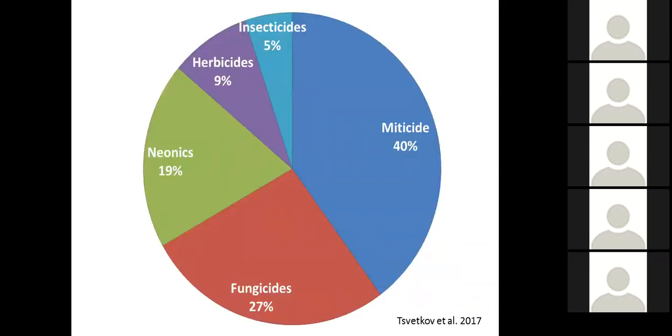So this is what those chemicals were. A lot of miticides, fungicides, neonicotinoids, herbicides, and a little bit of non-neonicotinoid insecticides. Just as a side note, the miticide here is actually a single miticide. It's Coumaphos. Coumaphos used to be used to control the Varroa Mite.